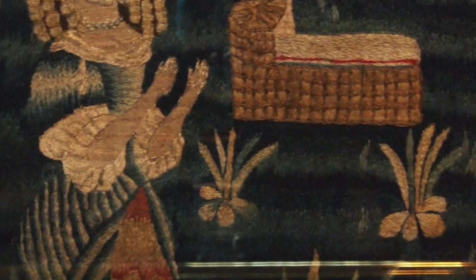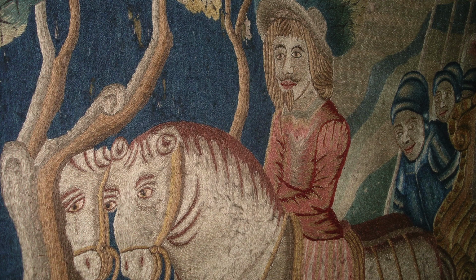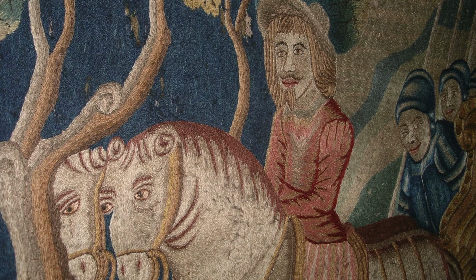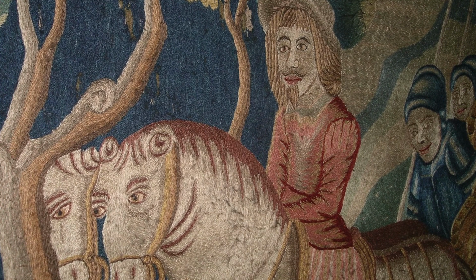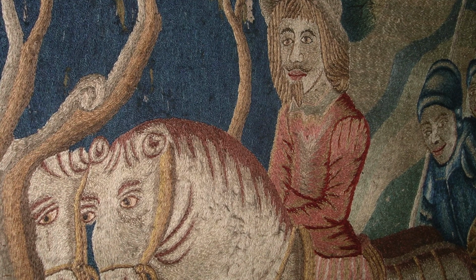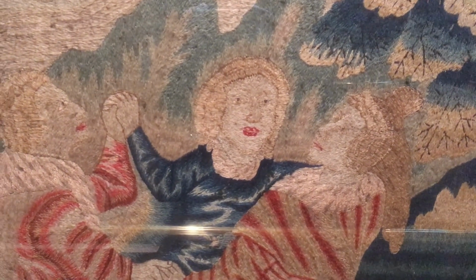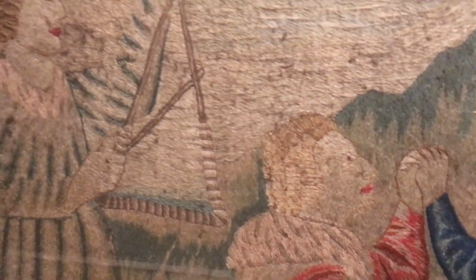Let us now turn to another of the needlework panels. This is the story of Jephthah's daughter and is a large piece, 12 feet long by 5 feet 10 inches high. At first glance, there is a lot of merriment and dancing and musical instruments in the needlework panel. But let's hear more of the story.